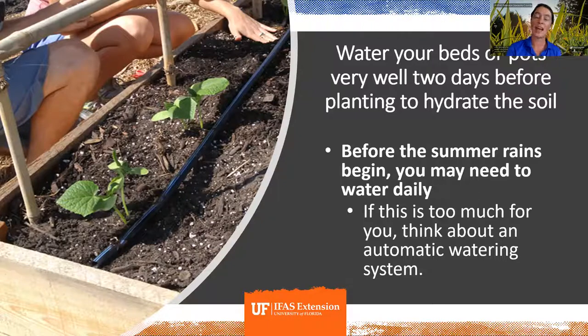Well, that soil hasn't had the chance to actually rehydrate after our long dry season. And so the nice moist little soil blocks of plant roots that you're putting into that very dry soil are going to actually suck all of the water right out of those seedlings that you just transplanted.